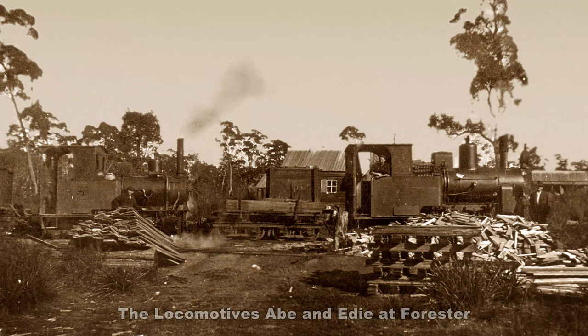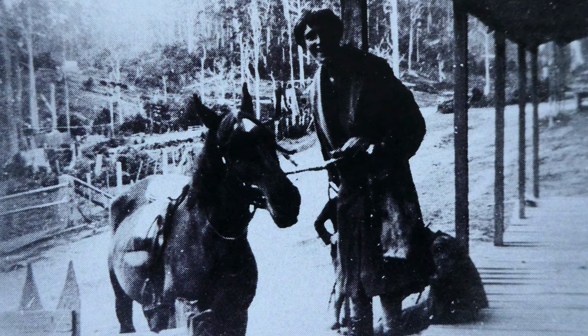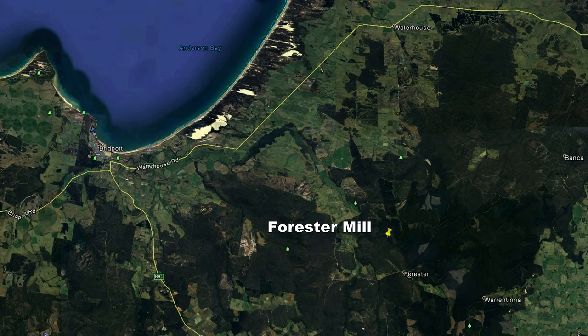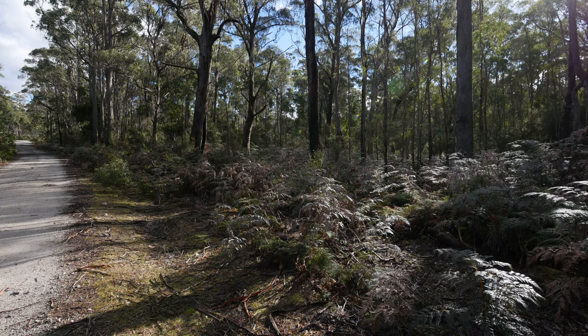The mill employed some 30 men and a small settlement was established at Forrester for the workers. Forrester had its own school and football team. The team actually beat Scottsdale at one stage. A visit to the mill in 1919 said it was the most up-to-date mill in Tasmania. It was quite a substantial mill for its time, located alongside Pearly Brook under Williams Hill, near Forrester.